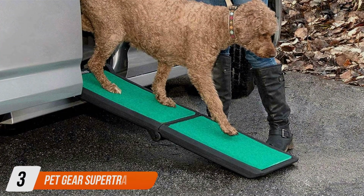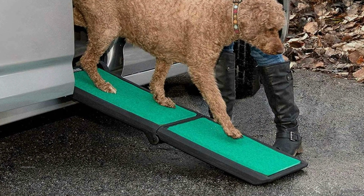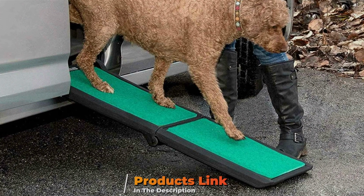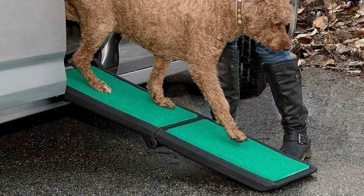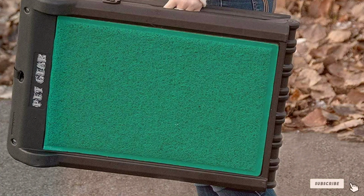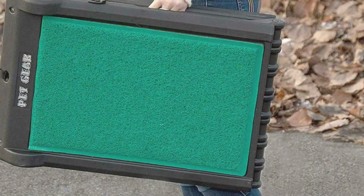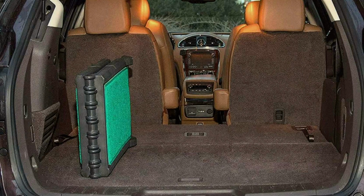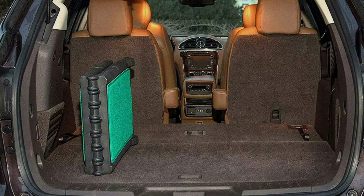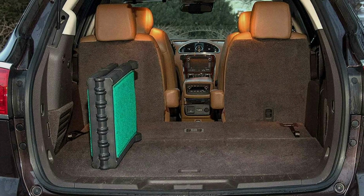Next up at number 3, we have the PetGear SuperTraX ramps for dogs and cats, the pinnacle of pet mobility solutions. With a focus on design and functionality, this ramp is a game-changer for pet owners seeking ease of use and reliability. Featuring a unique SuperTraX mat, this ramp provides unbeatable traction for your furry friend, ensuring safe and secure passage every time. Its innovative design incorporates a gentle incline, making it effortless for pets of all sizes to ascend and descend from elevated surfaces such as cars, beds, or couches.